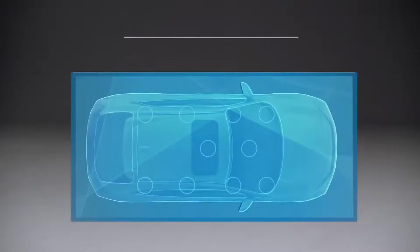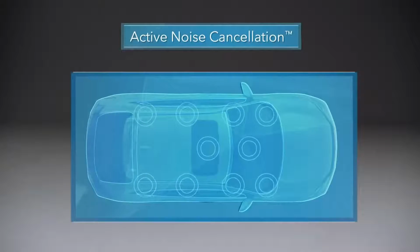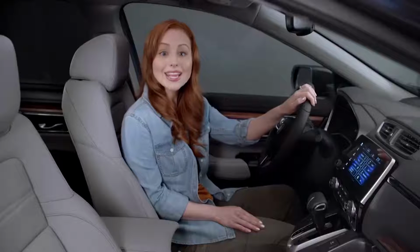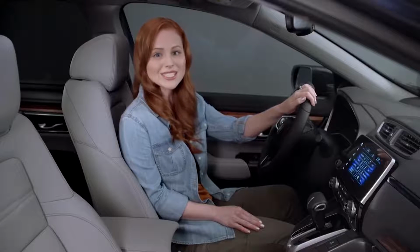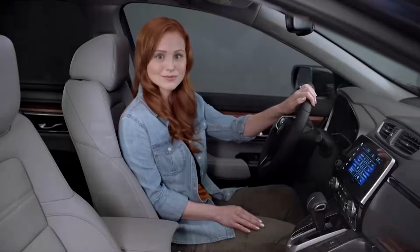It's the result of intensive sound-insulating efforts, a new floating rear suspension subframe design, and the inclusion of active noise cancellation technology. ANC actually generates an anti-noise signal through the audio system speakers to cancel out unwanted sounds.